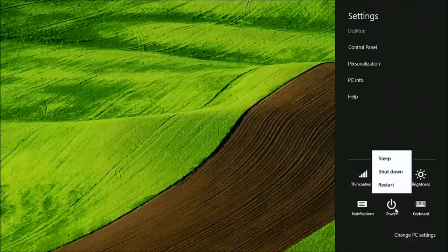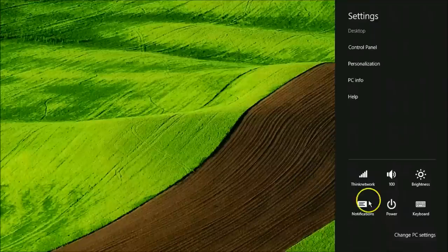Obviously power, sleep, shutdown, restart, things like that. So it's pretty straightforward. It works great. Touch or mouse, keyboard, no complaints here.